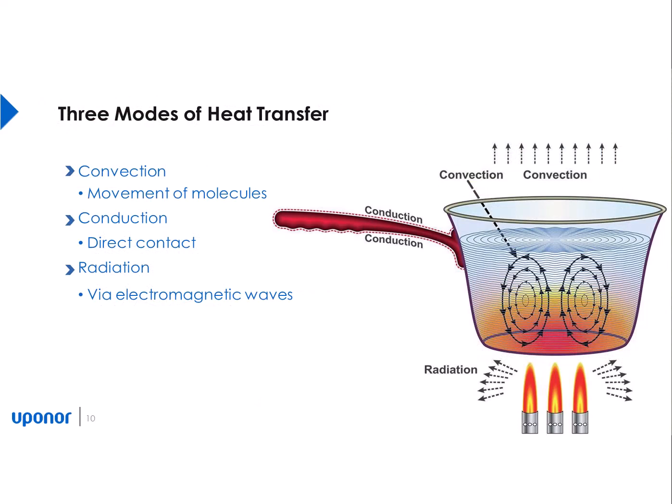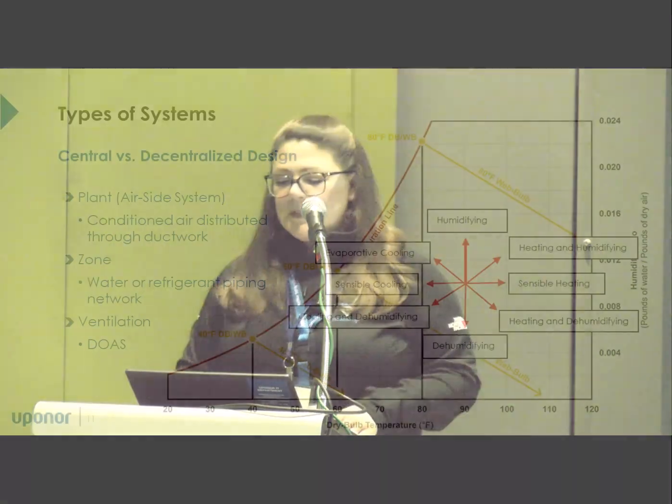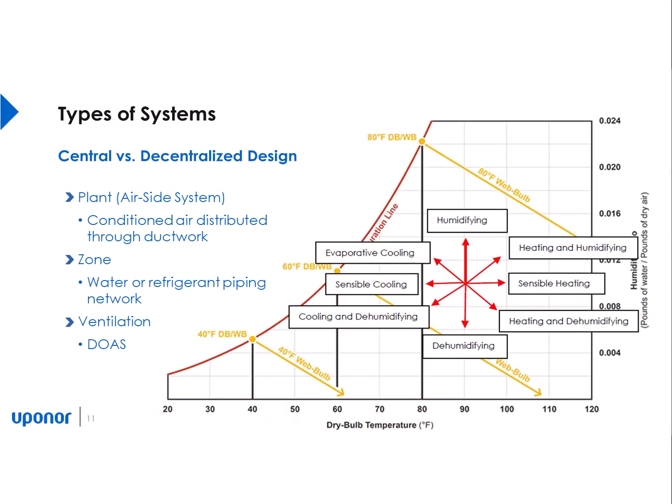But there are other ways to transfer heat. We know that there are three forms of heat transfer: convection, conduction, and radiation. Convection, as we just discussed, is heat transfer through the movement of molecules, specifically air. Conduction is heat transfer through contact between two bodies at a different temperature. And radiation is heat transfer through electromagnetic waves. Now let's apply that to the types of systems that we use.